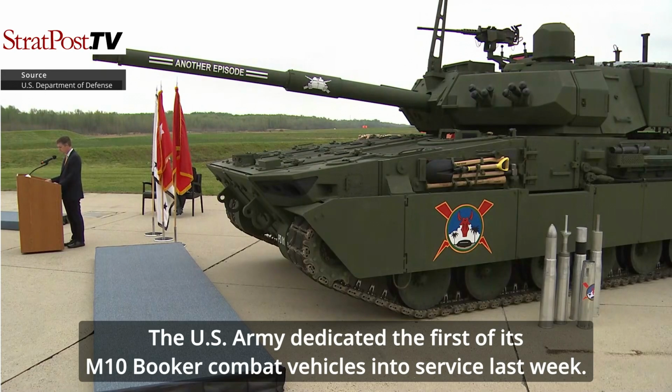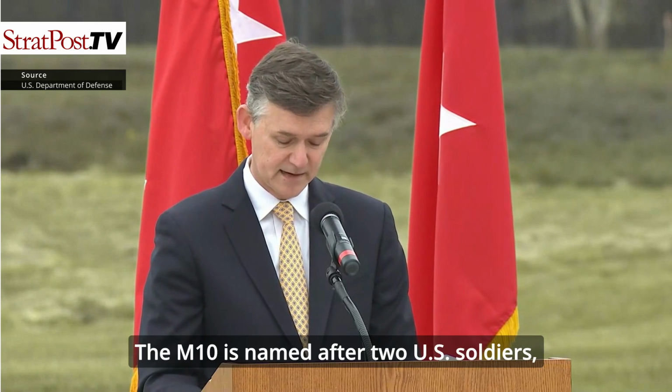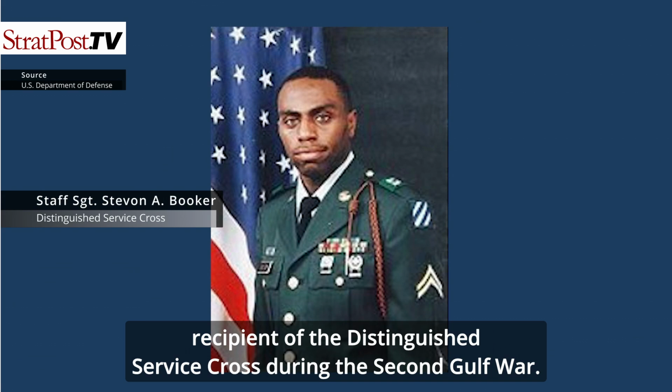The US Army dedicated the first of its M10 Booker combat vehicles into service last week. The M10 is named after two US soldiers, a recipient of the US Medal of Honor during the Second World War and a recipient of the Distinguished Service Cross during the Second Gulf War.